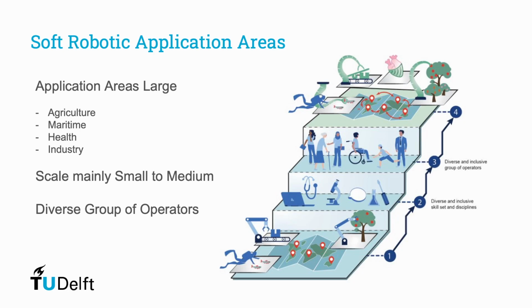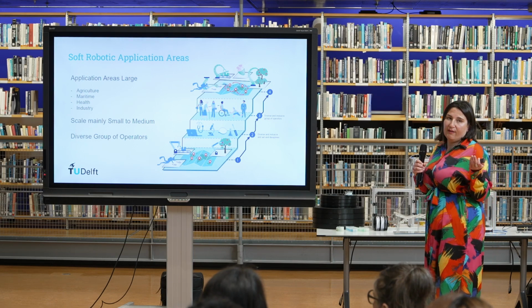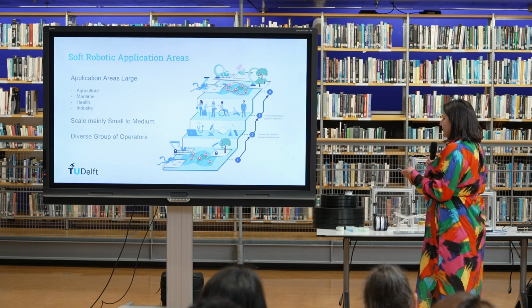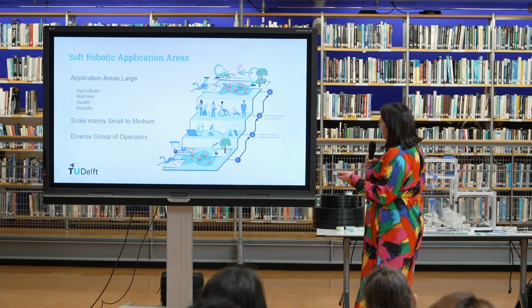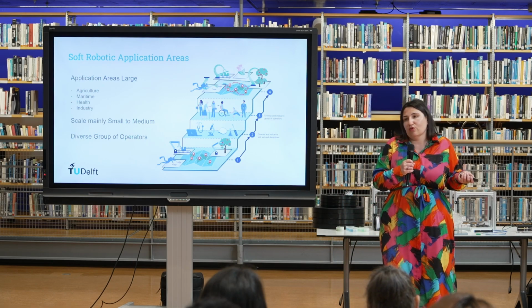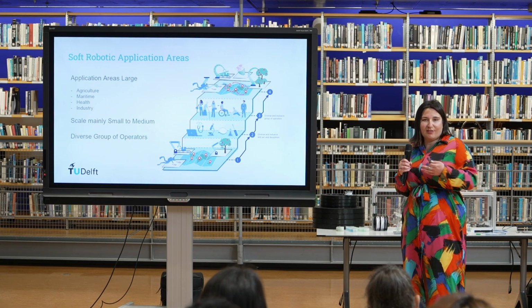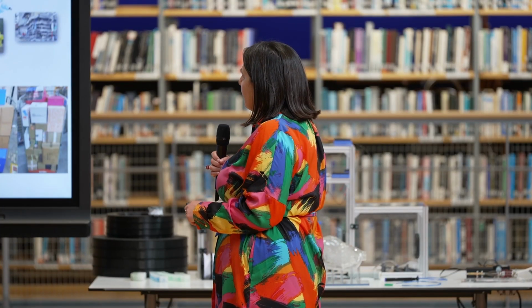Based on the application, you can see here we have from medical to maritime. That means that the scale changes. So if we talk about medical, then we have very small robots that go into our bodies, or if we talk about underwater or offshore robotics, we might have very large machines. In terms of diversity, these robots, we envision them to be operated also by a diverse group of people, which also needs to take into account these kinds of differences.